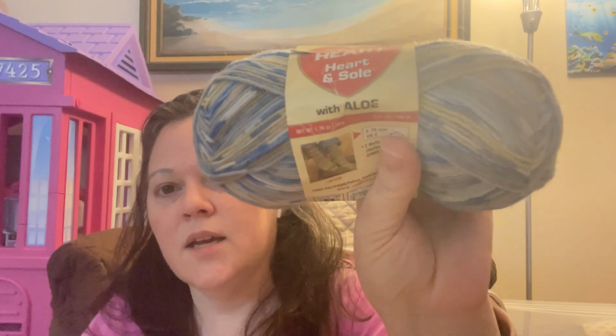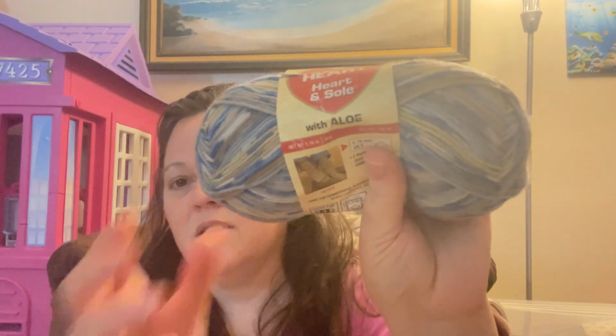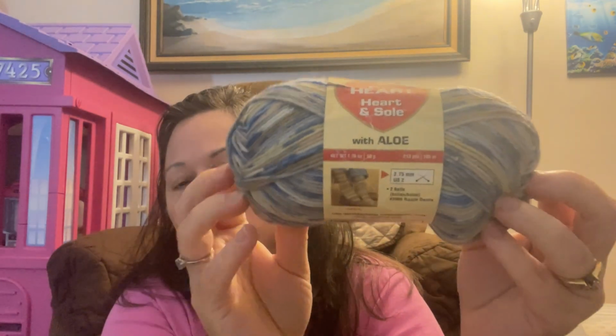And the reason I got it, I must have misread it, ended up not being correct, but I'll get into that in a minute. This is Red Heart, Heart and Soul, and it has aloe in it. So I thought that was very intriguing. And when I ordered, it is a size 1 fingering weight yarn.